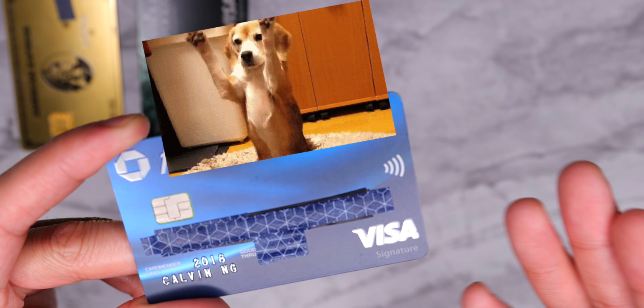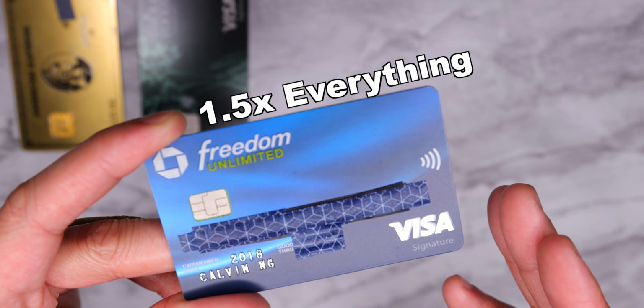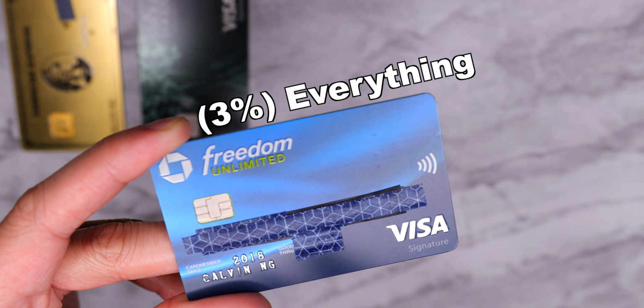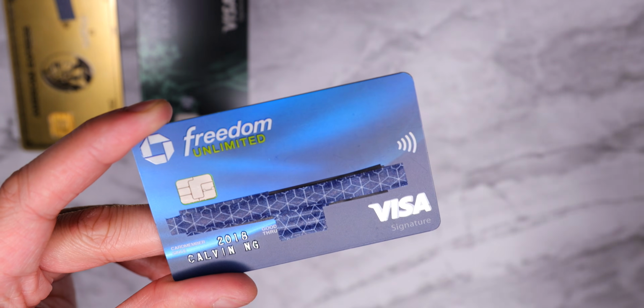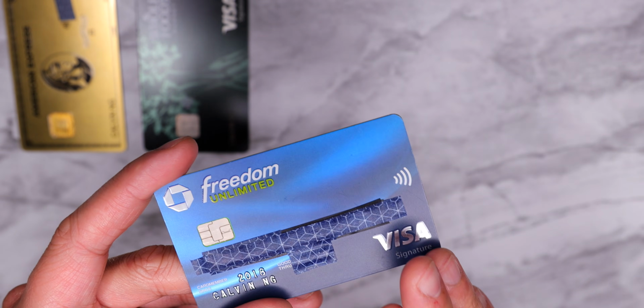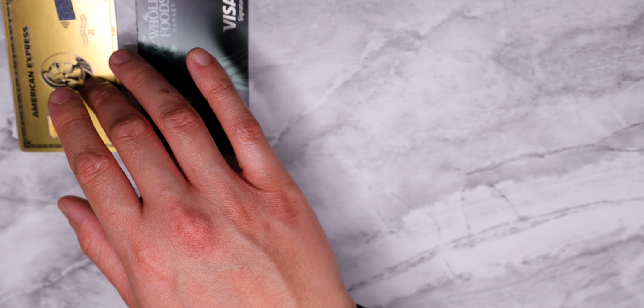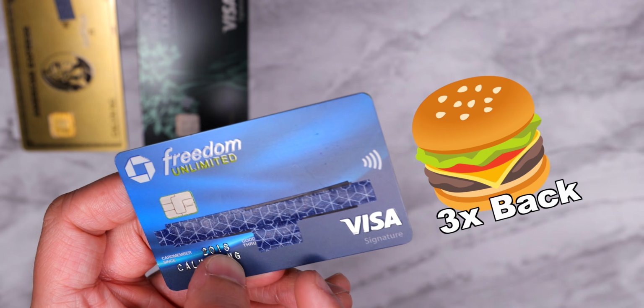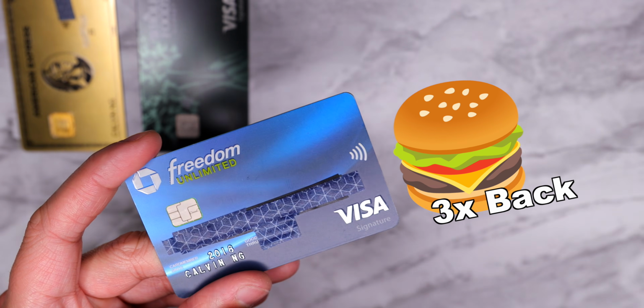Now this is a good catch-all credit card because it gets you 1.5% back on everything, valued at 3% back because the points are worth 2 cents per point, which is very useful for non-category spend. But not only that, if for some reason a place doesn't take my American Express Gold card, then I can use this card and still get a decent 3% back on dining, valued as 6% back.